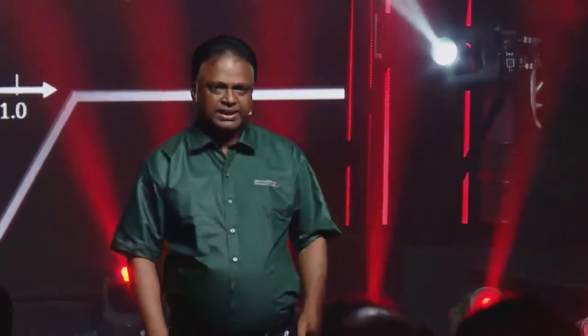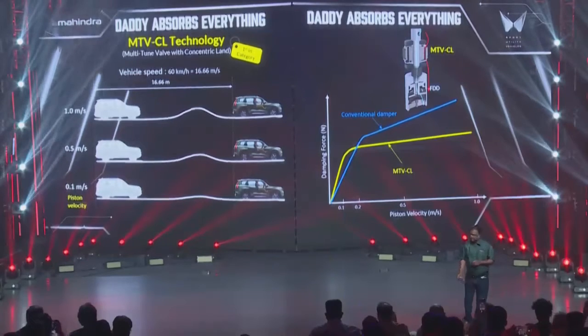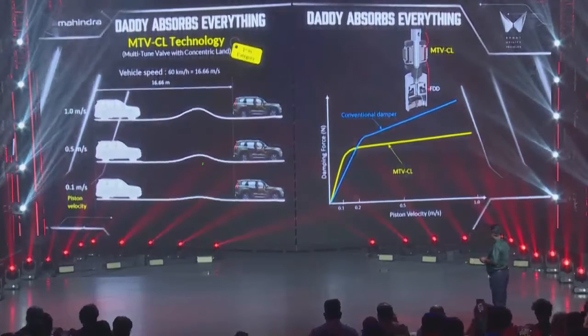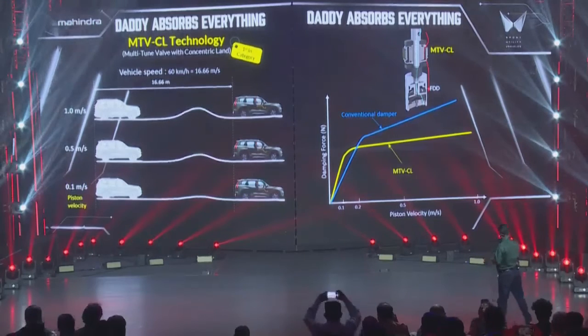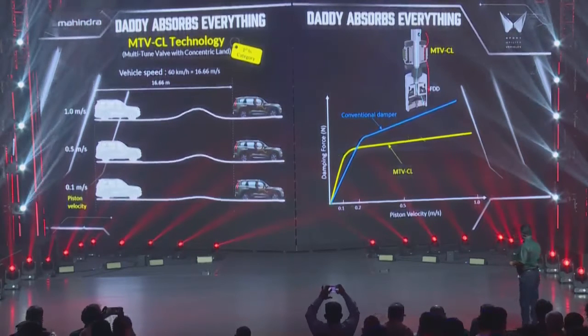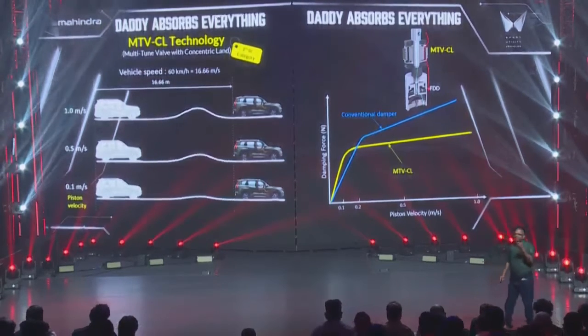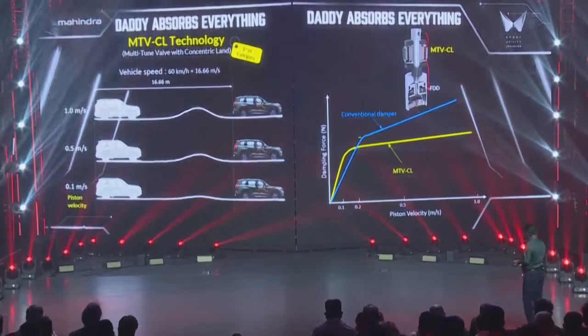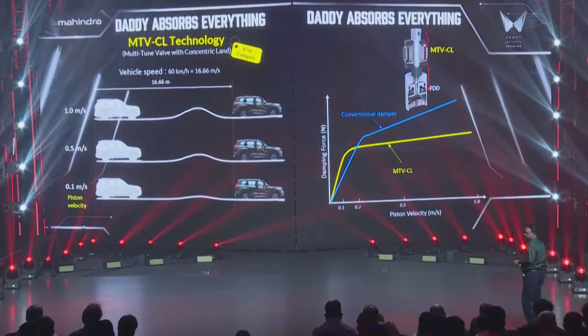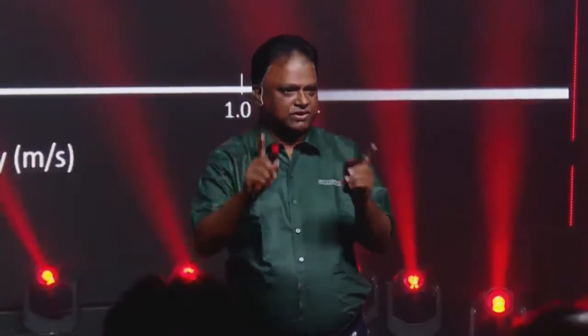That's the next technology. That is multi-tuned valve centerline technology. What you see here is a small velocity, a high and a bigger one. What you need is like this. When this is smaller, you want to control the body motion, and if it is higher, you want to control the damper motion because you don't want the damper to hit. But what is available in the standard application is only this. So we went for this multi-tuned valve centerline technology and we brought it. So FDD and MTVCL together take care of the frequency and the variations in the amplitude. First time in the segment, we bring these two technologies for our customers.